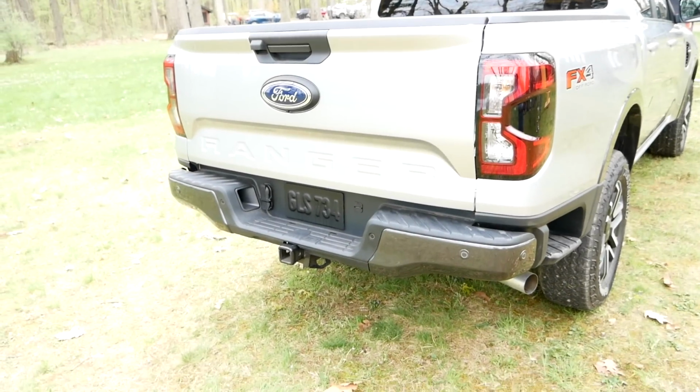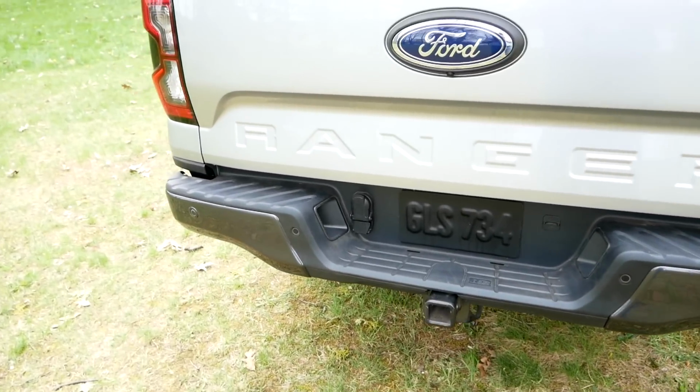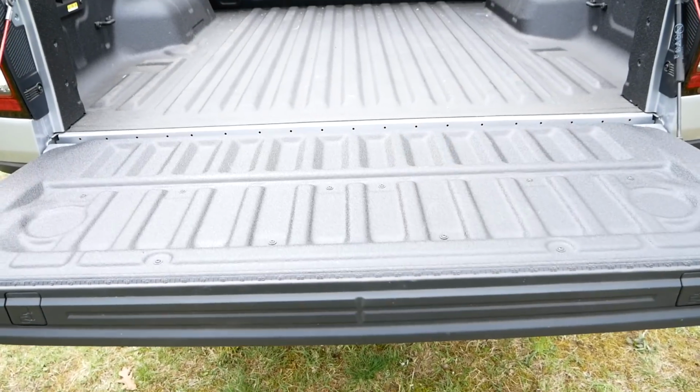Now, around back, I already mentioned 7,500 pounds of towing, 2-inch hitch receiver, and a 7- and 4-pin connection. We will take a look at this tailgate, which is damped.